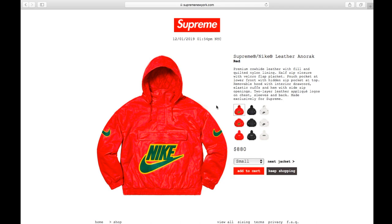This is a premium cowhide leather with the fill and quilted nylon lining, half zip closure with the Velcro flat placket, pouch pocket at lower front with a hidden zip pocket at top, removable hood with the interior draw cord, elastic cuffs and a hem with the side zip opening, two-layer leather applique logo on chest, sleeves, and back, made exclusive for Supreme.